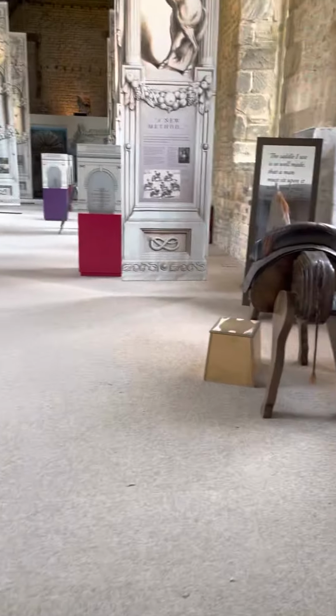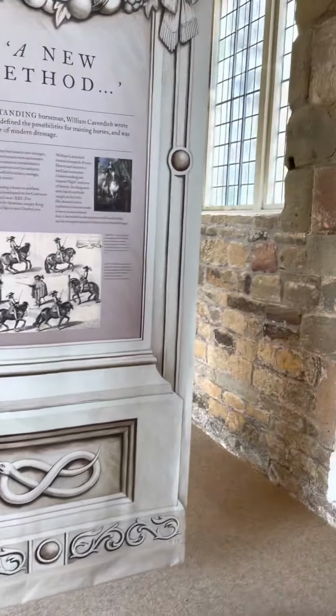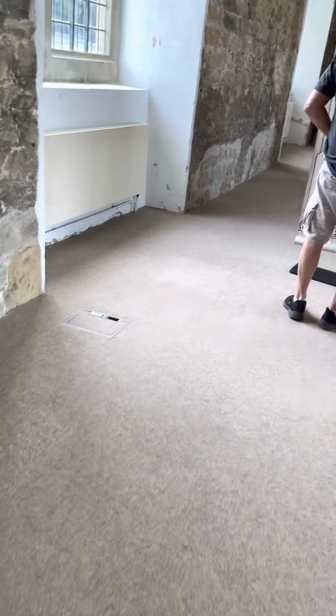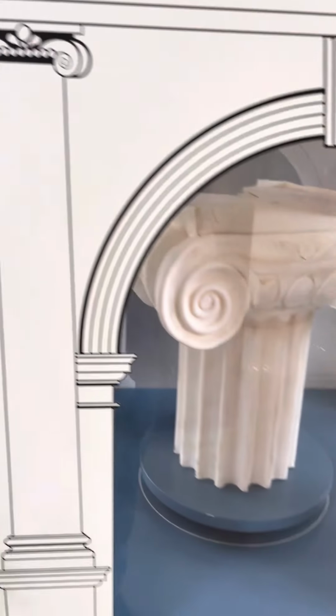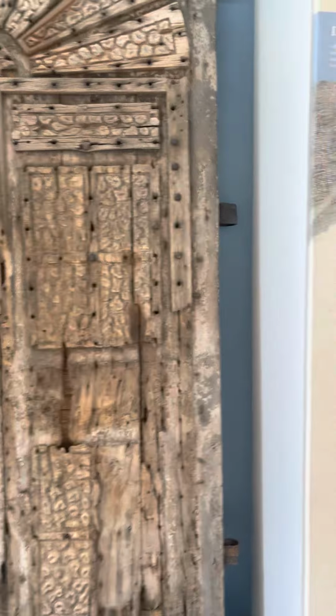This is also used for the exhibition area. Obviously plenty of exhibits on, various little bits and how life would have been. Also, this door is the original door to the wall walk, which you will see a little bit later on.